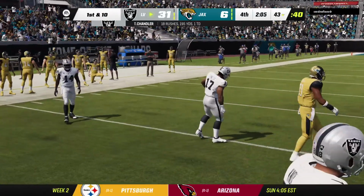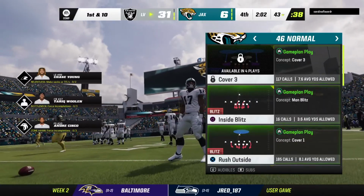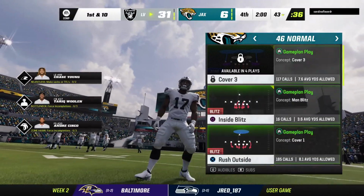186 yards rushing for him now as he has been tremendous all day long. A gain of 29 yards. 1st down, Raiders.